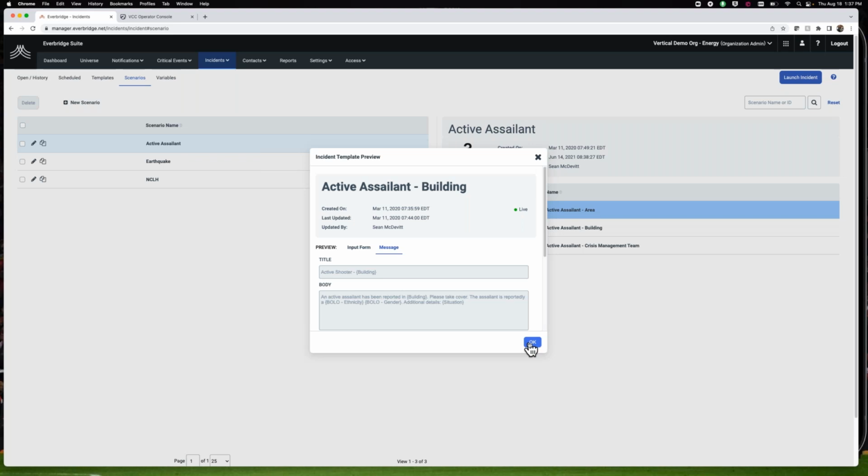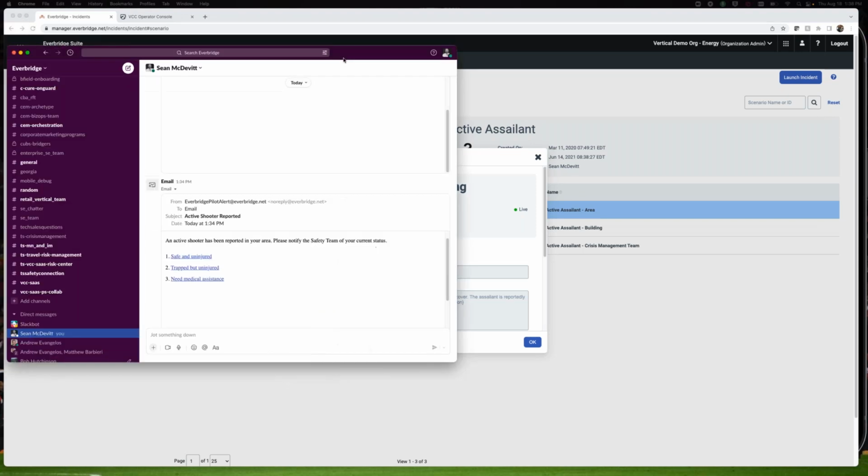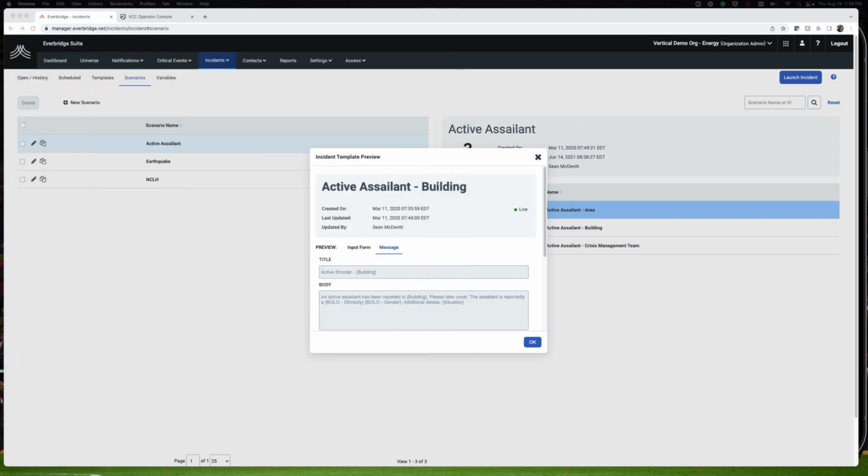Now, in addition, I might have a slightly different message for those individuals and how we communicate to them. If you're in the building, it's probably not great for me to ring your cell phone or make any type of audible messages. So we'll use different modalities to communicate. One way might be Slack. As you can see here, I sent this message directly to myself via Slack. I might also want to communicate via a desktop takeover, via a screen, and that's an option as well.